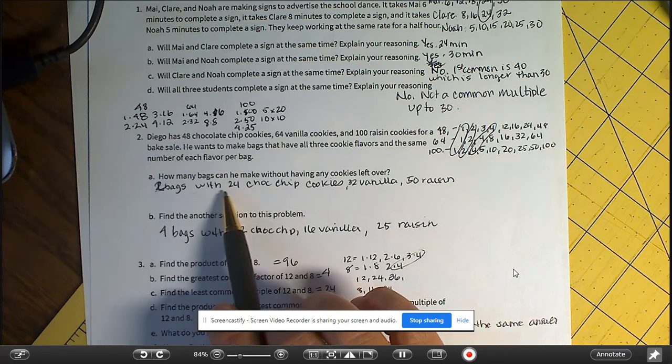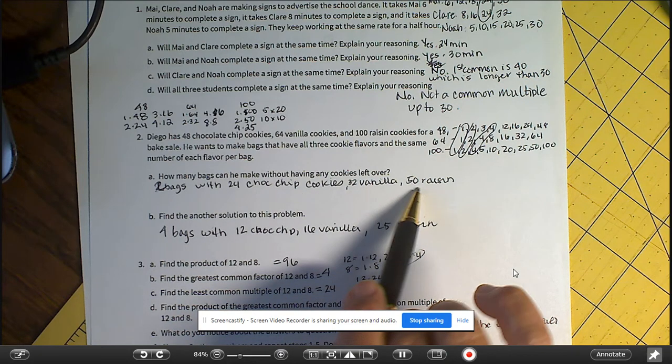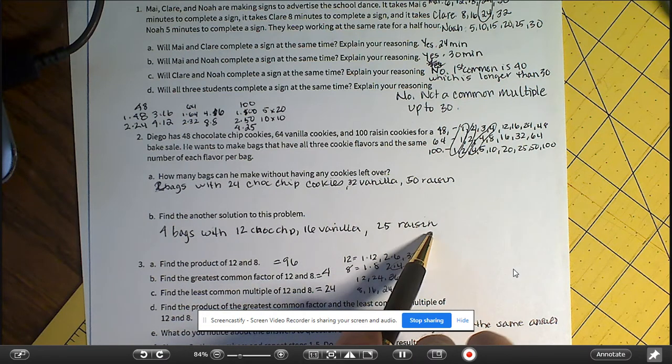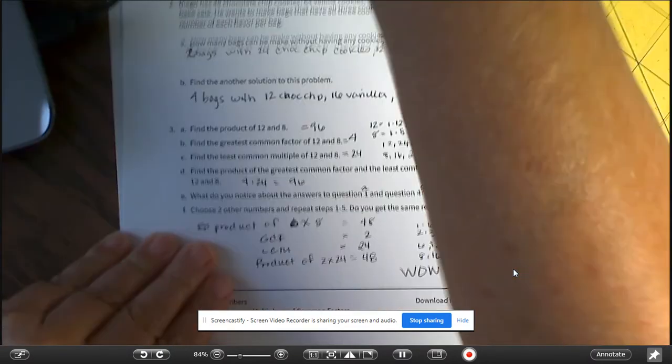So 2 bags with 24 chocolate chip cookies, 32 vanilla, and 50 raisin. And another solution could be 4 bags with 12 chocolate chips, 16 vanilla, and 25 raisin. So that if you put those the opposite ways, that's fine as long as you get what the combinations are.